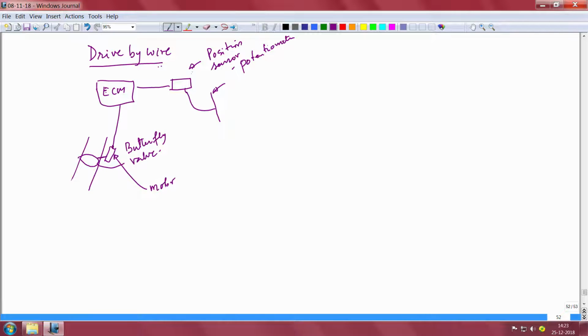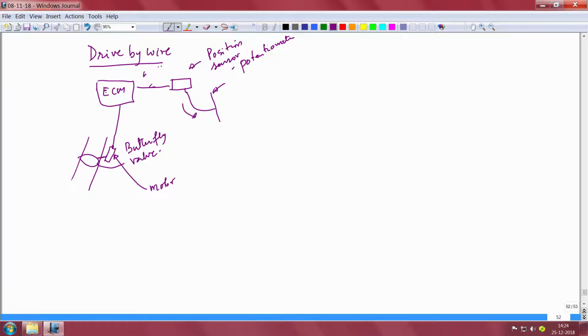So right now you can see what is the feel you are getting to the leg, nothing to do with this valve at all. No pressure is coming, no feedback is coming from pressing this valve or actuating the motor. You are not getting that feel, it is all wire. This is a wire, right. This is also a wire, this is drive by wire. You are replacing all controls, mechanical and hydraulic, with these wires.